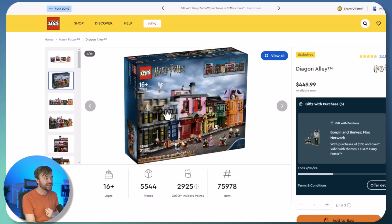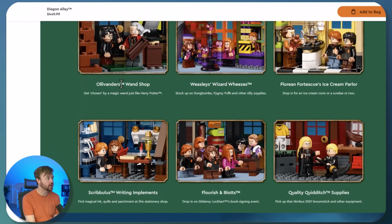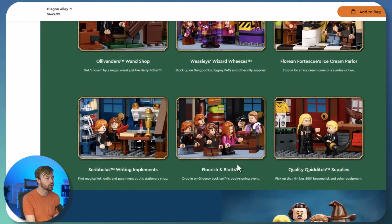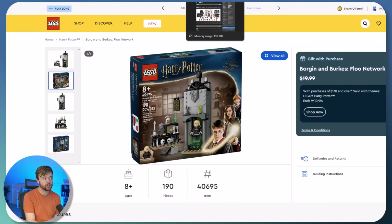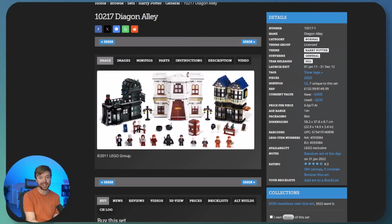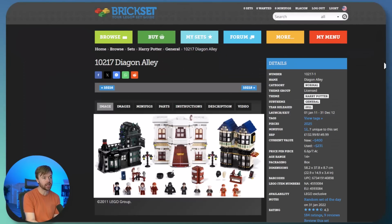If we look at this set, this is 75978. It actually has a breakdown down here of the different stores that you have included, and we don't have Borgin and Burke's, which is the store that is shown in the new gift with purchase. Now, it has been shown before in one of the old Diagon Alley sets. This is 10217, and we do have Borgin and Burke's right here as one of the 3 stores, but of course this is very small, lacking in detail, and just nothing close to what we have today in these Diagon Alley based sets.